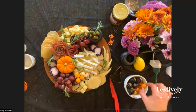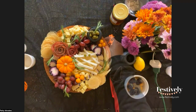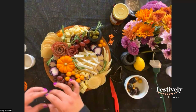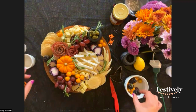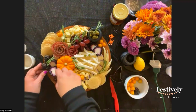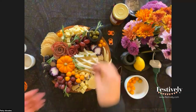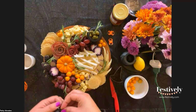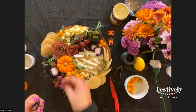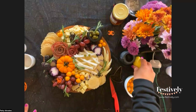So I'm just going to place these here. I'm going to do 3 at a time. You can put your blackberries also. Another really pretty pop of color. This is looking so beautiful. I have some little spider rings that I'm going to add just for fun. Here. You guys did buy a kiwi.